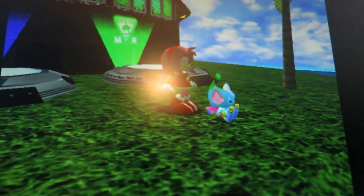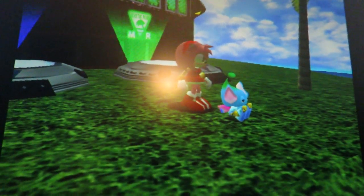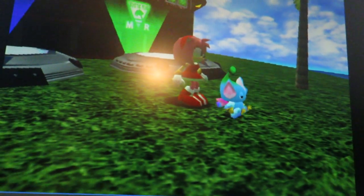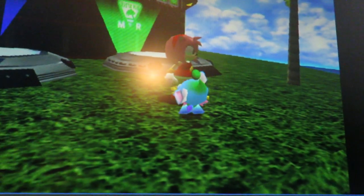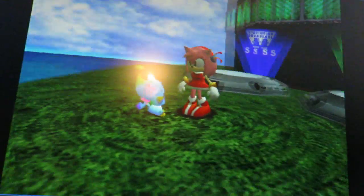Well, I am giving up. For some reason, every Chow in the Station Square Garden has turned into an egg. I guess even though you're not in the same garden, it still counts as passing time, which is stupid. And now every Chow in the Egg Carrier Garden has literally vanished.